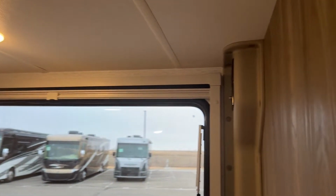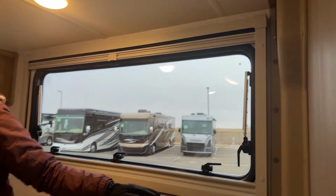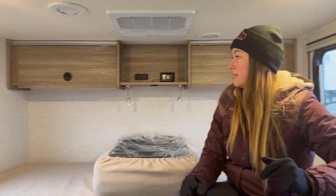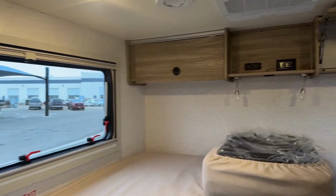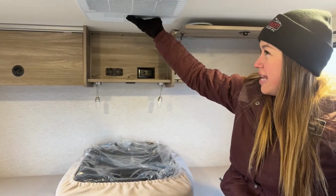But you got your night lights, 2 big windows to kind of open up and get some nice pass-through breeze. One is going to dual as that emergency exit. And then you just have the storage up above here. I'm not going to grab that side. But then you do have the AC here.